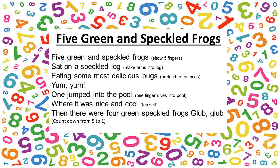5 green and speckled frogs sat on a speckled log, eating some most delicious bugs. Yum, yum. 1 jumped into the pool where it was nice and cool. Then there were 4 green and speckled frogs. Glub, glub. Ready for 4?